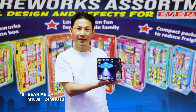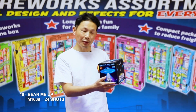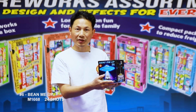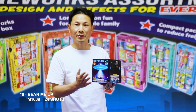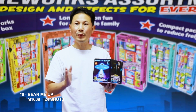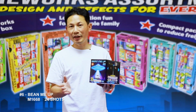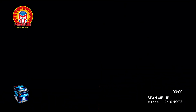The 200 grams cake, Beam Me Up. This is a small, a little cute fan cake with 24 shots, including red and green strobes with gold crackle, a triple fan of red dahlias with blue pearls, plus silver, green, and purple effects throughout. Very nice cake.